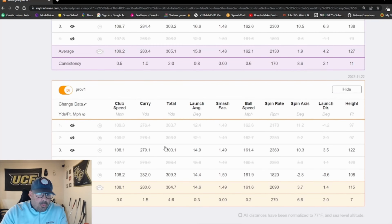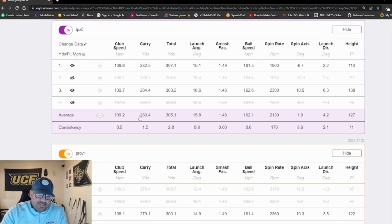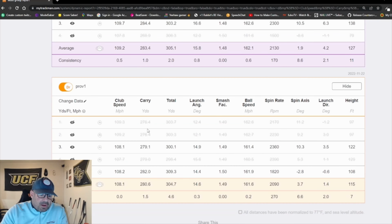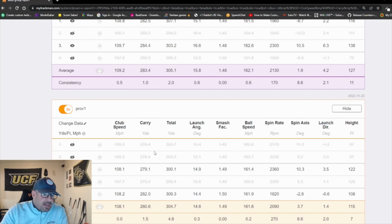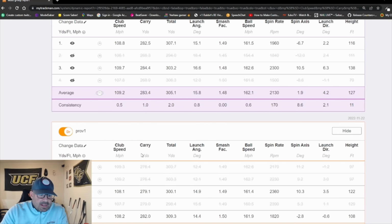And also, I tested out against the TP5s. TP5s were right there, about 2 or 3 yards further. But then again, I could have struck this a little better. I had a little more club speed on these swings. So I want to say if we take this down a mile per hour, you're probably going to have these level out. That's how I look at that. I take everything into consideration.